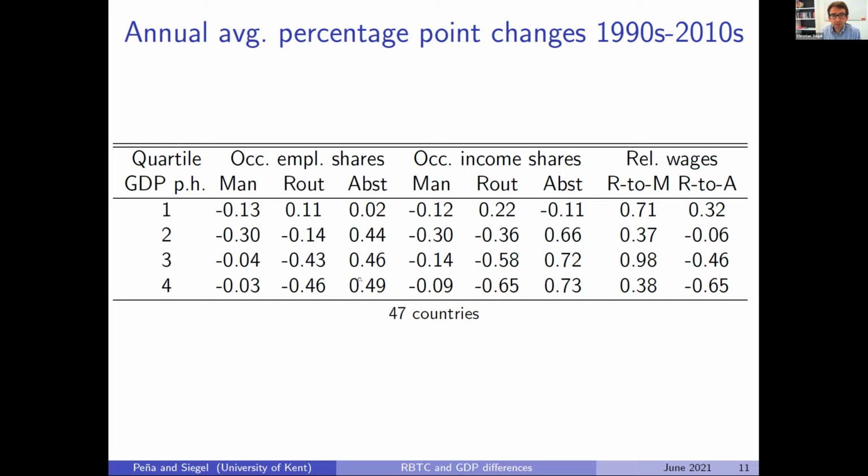The manual share declined a little bit, sort of in the middle of the distribution, or the bottom half of the distribution. It didn't increase much in our data at the top either. If anything, on average, it still declines or is flat.